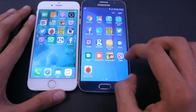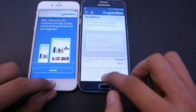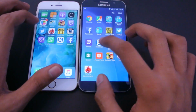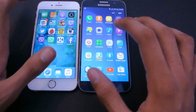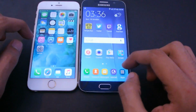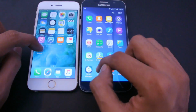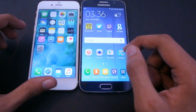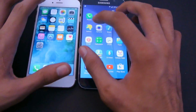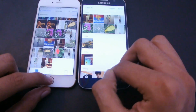Guardian application, almost at the same time. Let's open some system-based applications like calculator. We can try opening up the settings from the application here. Here we go. Pretty similar. Gallery versus the photos. So I'm just gonna go into default apps here for photos. You can see really, really similar.